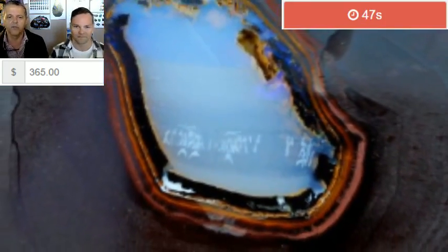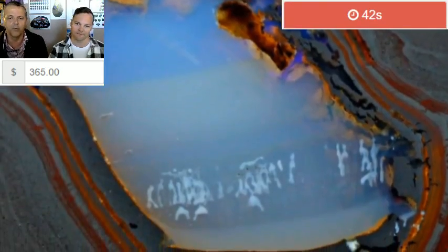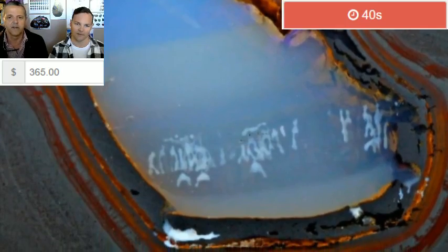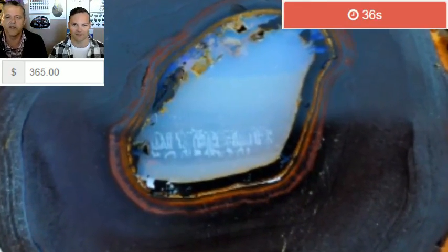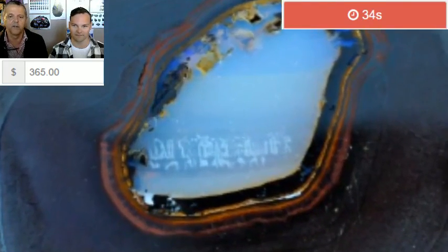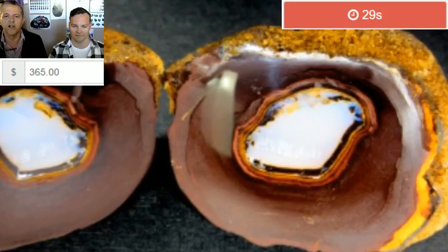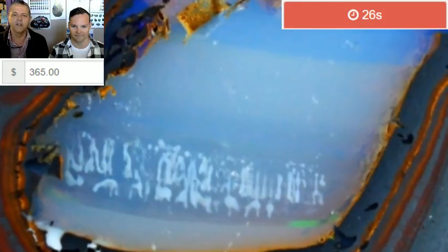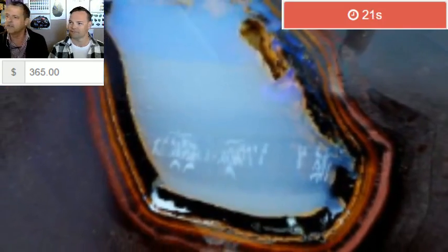Oh, I like this piece right now. I just like to know how it was formed. Someone could study it. I'm sure a scientist would want to study that and find out more about it. I love the ironstone lines going around it. That's really nice secondary deposits. How's that formed? Then there's a gap in between. Nice, dark, rich chocolate colour, the ironstone on the outside. Nice. 23 seconds going on that one.